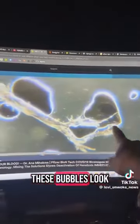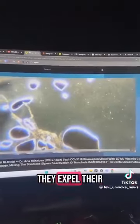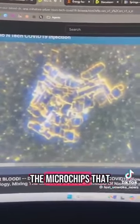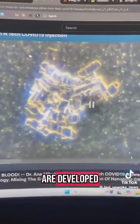And these bubbles here are not air bubbles, but they are construction zones of nanotechnology, and they literally expel their innards to create these filamental structures that are like optical communication cables. Look at that here. And you can see, at a much larger magnification, the sophistication of the microchips that are developed.